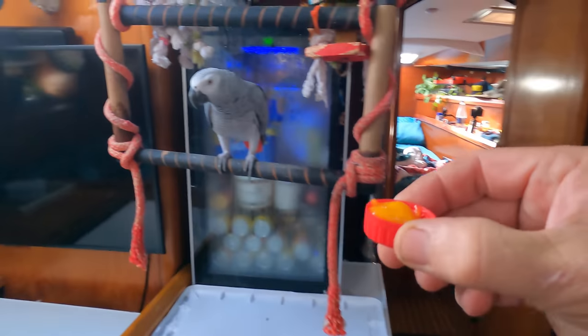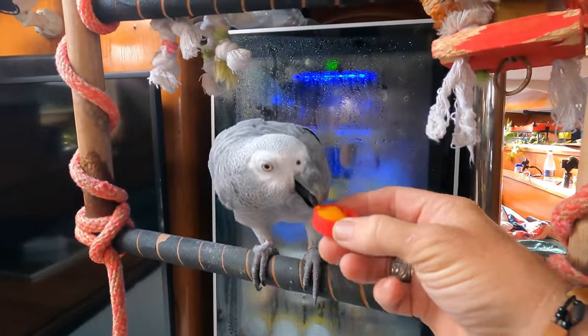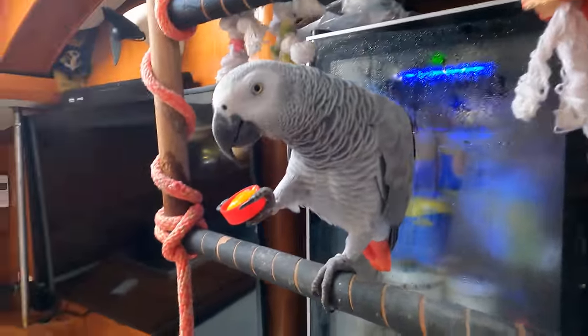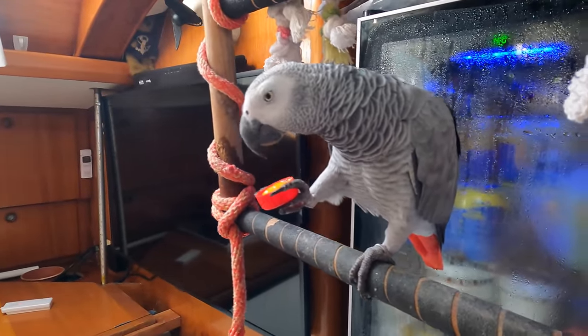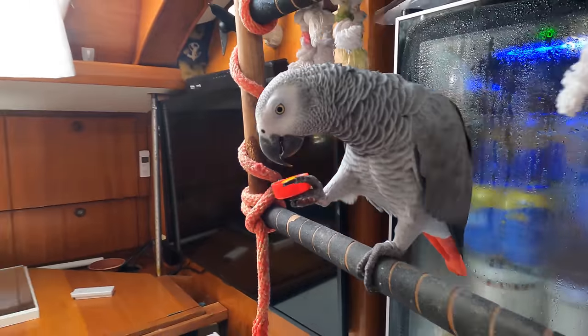Here, Tiki, you ready? This morning we have a fresh mango. Mango. Yeah, yummy. Thank you. Good girl. Oh, that is delicious. Oh, yeah, Tiki loves mango. Mm-hmm. Tiki loves mango. Nice puree. Is that good? Good girl.